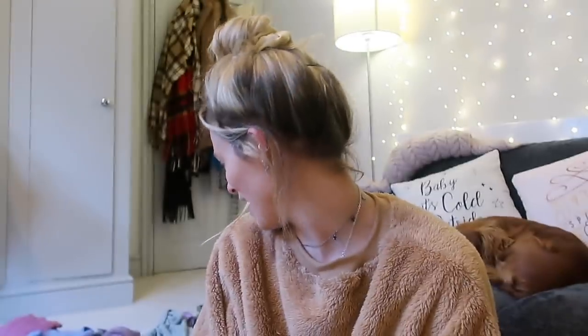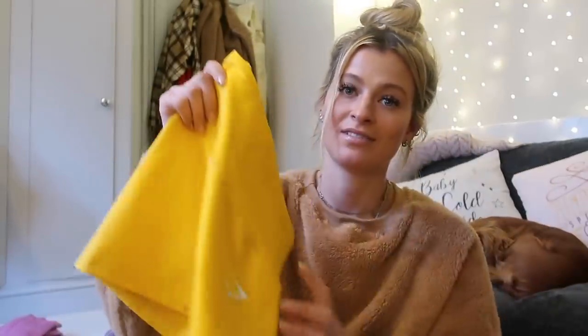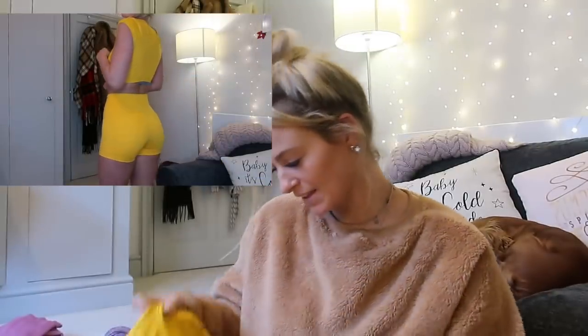I'm gonna start with, actually, do you know what we're gonna start with? Because it's a relatively new collection and it is my current fave. So we have the new Dreamy sets. Now, all I'm gonna talk to you about today are the crop tops, this little guy, and the short, this little guy.